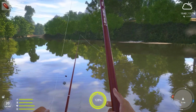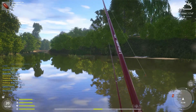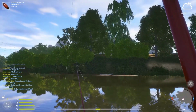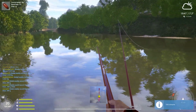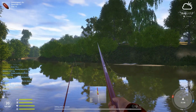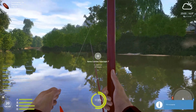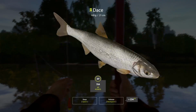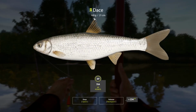Ah, lost this one. But I will not lose this fish. Come on, bite it nicely now. Yep, got it hooked. And it is another bleak. Bleak are with so much experience, that's actually pretty nuts. I got my EXP up here so fast. Another bleak. And a dace. And a bleak. I am so sorry, but I yoinked this fish out of the water so quickly I did not have time to press the record button.